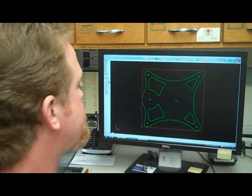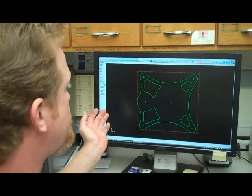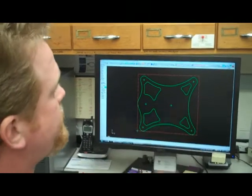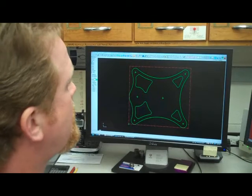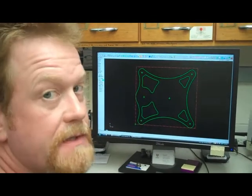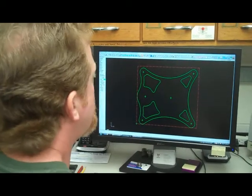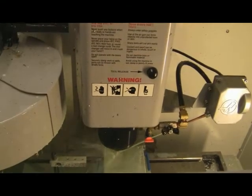components. This is where it starts. This is a part that I designed. I designed it right here on the screen in a two-dimensional plane. What you see in green is the shape that I'm after. What you see in the dashed red here represents the piece of material that it's going to be cut out of. And this allows me to do a complete machining simulation before I ever go to a machine.